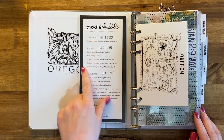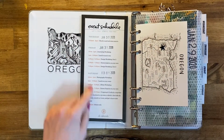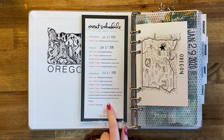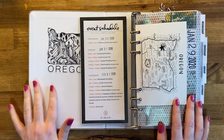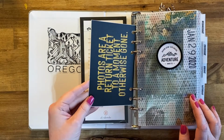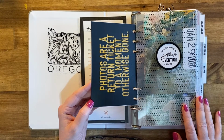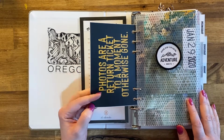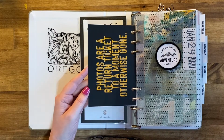The next page is the event schedule. This was something that we got from Allie at the class, and I just cut it down and matted it on black scrapbook paper and added the dates for the workshops there. Added a postcard that I picked up while I was there, and just a star above Eugene, which is where the event took place. I'm using Allie Edwards' 2020 travel kit. That's what I used for all of my embellishments and the cards. I used both the physical kit and I also purchased the digital kit.